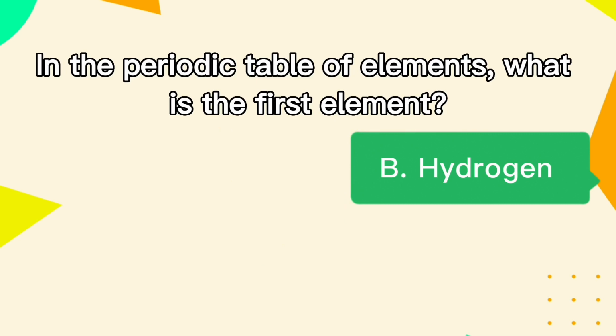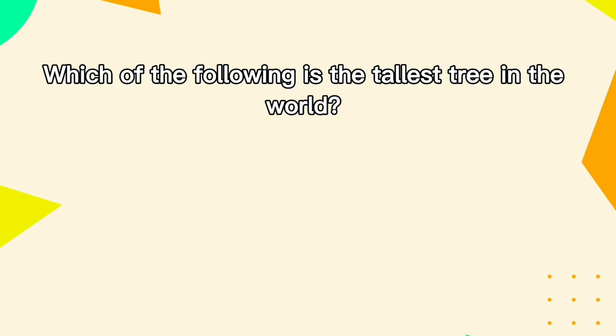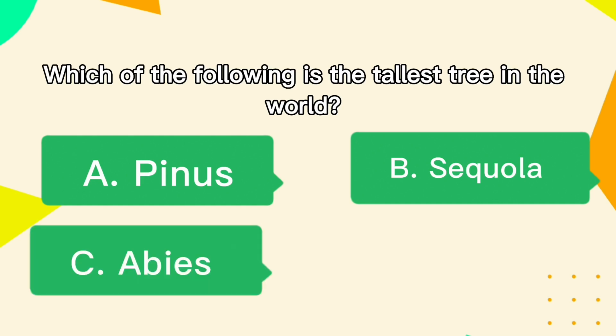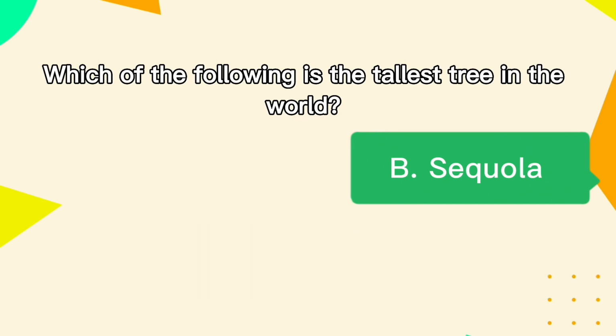You can do it. Which of the following is the tallest tree in the world? A. Pinus. B. Sequoia. C. Abies. D. Eucalyptus. You have 3 seconds to answer. What's your answer? All right, the correct answer is sequoia. Very good. Good job.